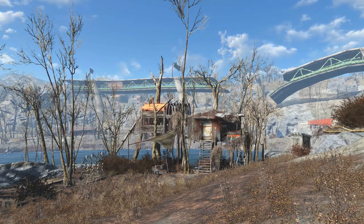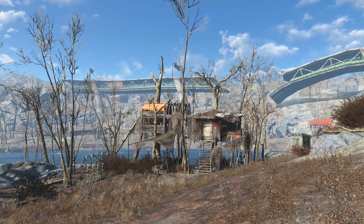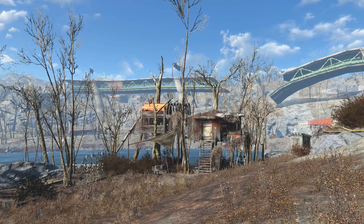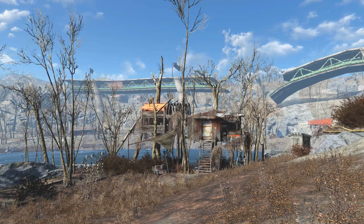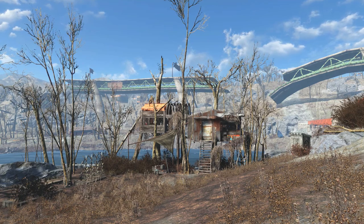I named it Oberland Treehouse because we're really close to where Oberland Station is. I fell in love with this little spot when I was searching around looking for a good tree to build my treehouse in. The tree over to the right coming out of the first part of the treehouse was actually there. The other tree to the left coming out of the second treehouse I added myself.